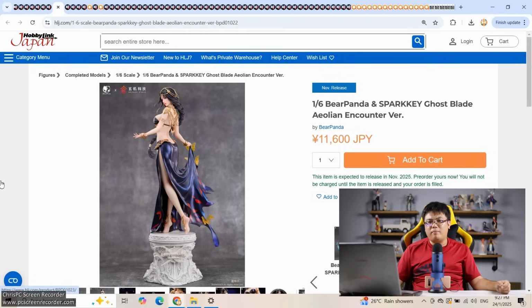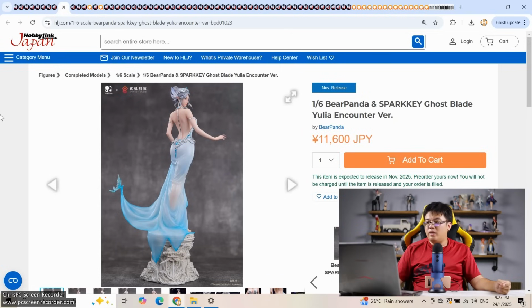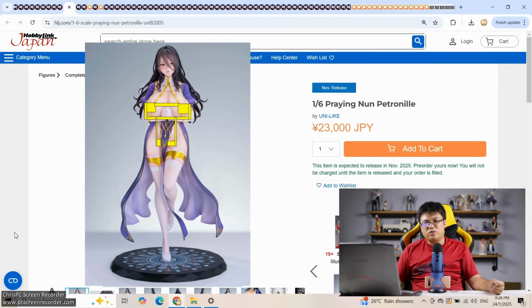Okay, this is just a quick mention. So this week, HLJ has listed these Ghostblade figures already. 11,600 yen. Okay, yes, Aeolian as well as Yulia, both of which I have already covered last week, so I won't repeat things again. Moving on to the next one.